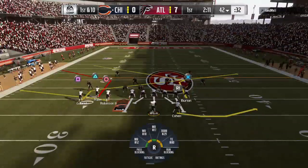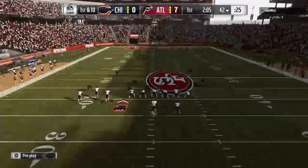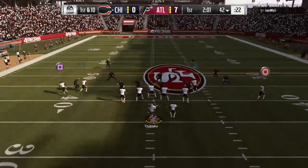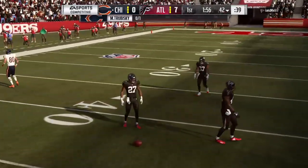How many times do we say in this game that speed kills, and it does it in so many different ways? In this case, you got a back who's quick and shifty. Can make moves, make people miss, but also gets to and through a hole before it can close down. That's some of the benefits of that speed, not just outrunning people in the secondary. That led to a really nice gain.